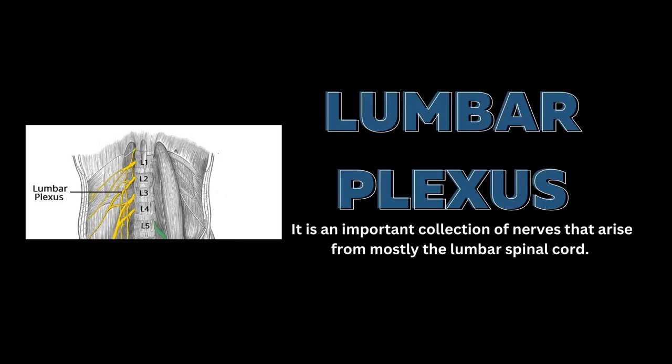The lumbar plexus is a complex neural network formed by the lower thoracic lumbar ventral nerve roots, T12 to L5, which supplies motor and sensory innervation to the lower limb and pelvic girdle.